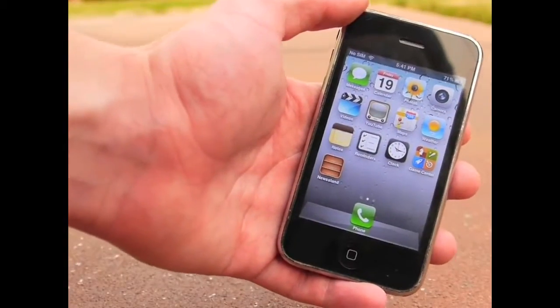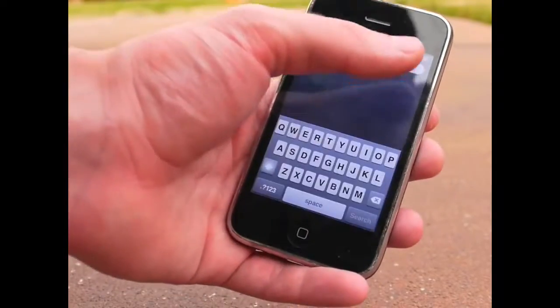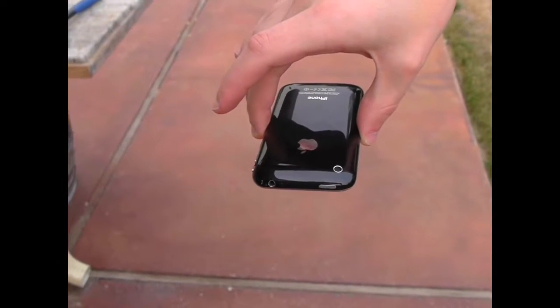Nothing too major with the iPhone 3GS side drop test, just a minor nick, just like the previous, actually, the 2G and the 3G. So let's go straight into the front facing drop. iPhone 3GS front facing drop test in 3, 2, 1.